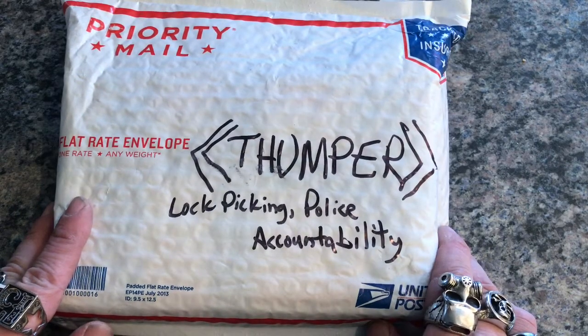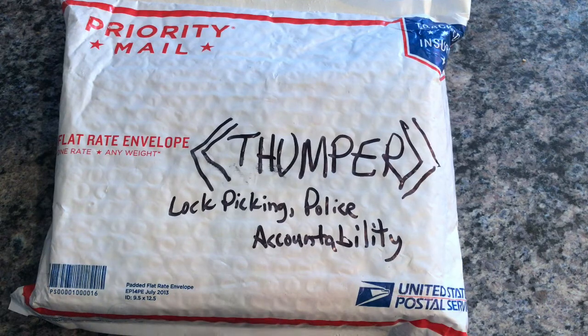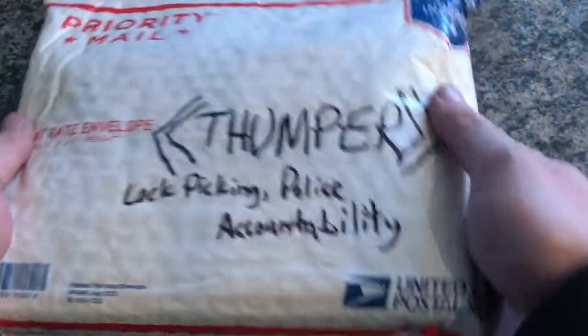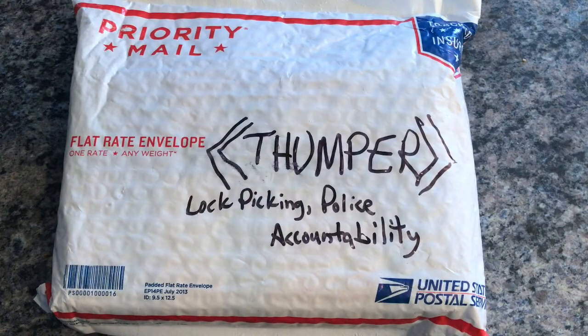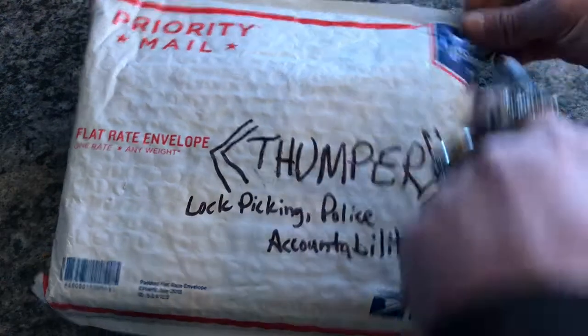That's right folks, today's package comes into us from Thumper, Lockpicking Police Accountability. So this is a huge, massive package. I bet you this thing weighs probably 10, maybe 15 pounds. So let's go ahead and dig into it, see what we got, shall we?